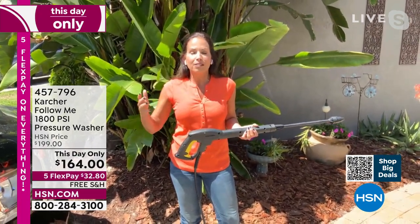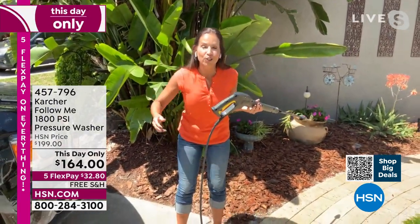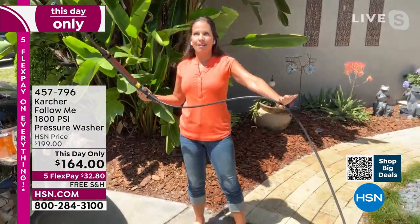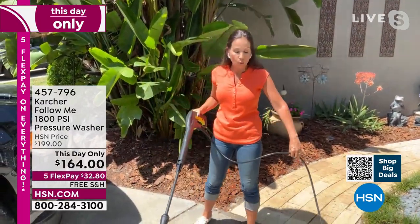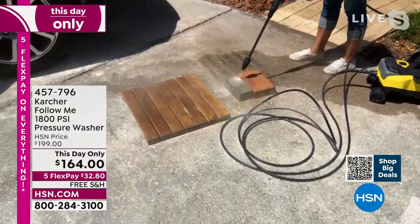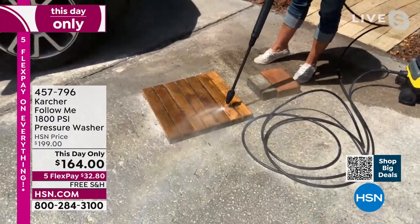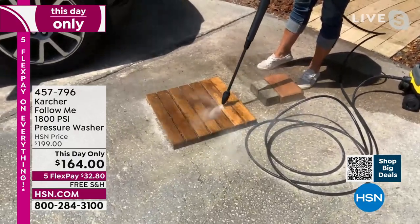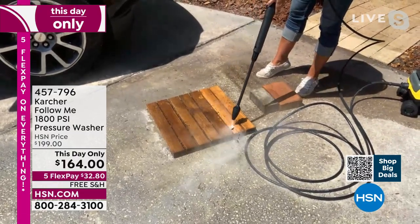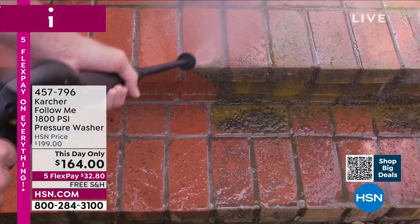The fact that it follows you, it doesn't fall over, right? You have a hose that is 15 feet. You have a cord that is 34 feet. So as you travel around, you can clean a huge area all around your house without having to look for another cord. Here's a few pavers. Look how easy. I'm moving on to a fence. My goodness. I didn't even know that that was the real color of the fence under there. Look at that. That's how easy that is to clean. Oh my gosh, I love it.